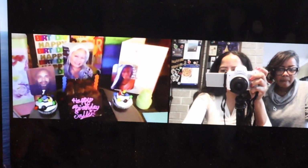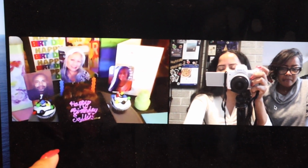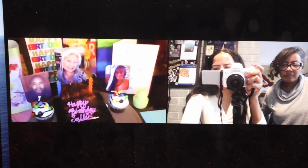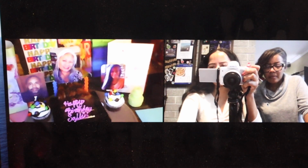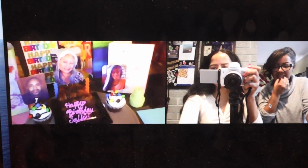So my Auntie Sally had, did you make the cupcakes or did you buy them? Oh, we bought the cupcakes. It's not the cupcakes I intended to buy had you been here. I was going to get this really nice mini cake with matching cupcakes and then do the pictures on the cakes. Because, you know, it's not just my birthday. We're celebrating your dad and Auntie Kathy, too.